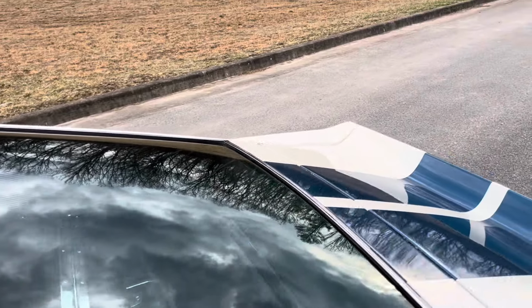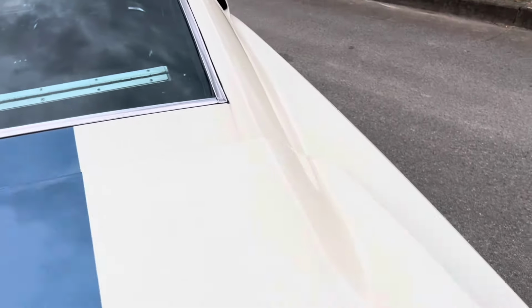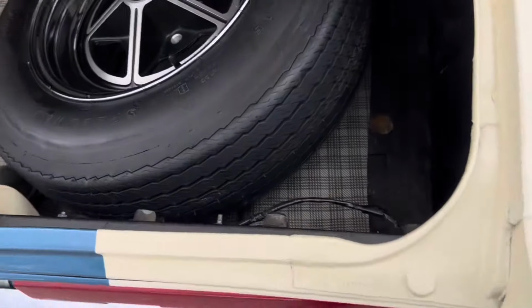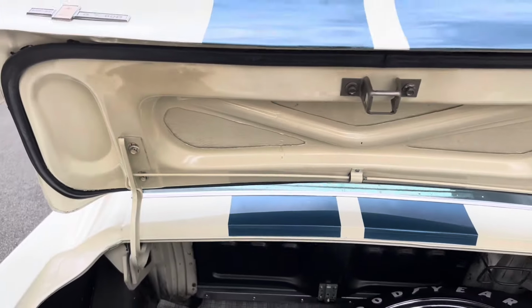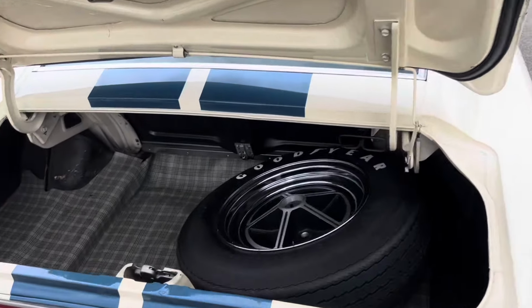Go ahead and pop the trunk while we're back here. Really clean trunk area. It's got a full-size spare. Those things don't really fit well in here with the tail lights, but you do get a full-size spare. Nice crisp body lines here with the date codes. It's got original quarter panels. There's original sound deadener on both sides. It's not been spliced or skinned or anything like that. Nice clean trunk. Trunk shuts really good.